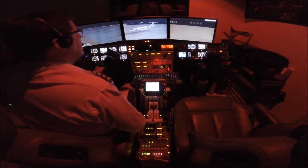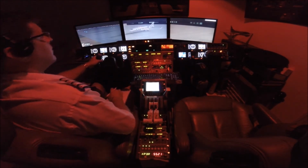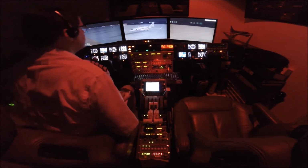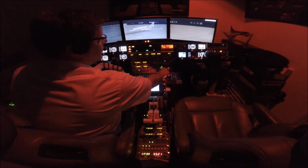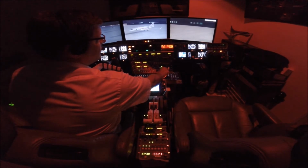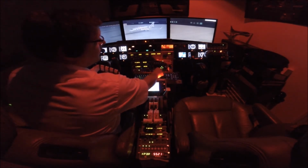Check the flight controls. Make sure everything's moving. And that's checked. We got a good light of the number 2. Temps and pressures look good. Start switch set to ground. Engine is stabilizing. We'll start the number 1 engine.